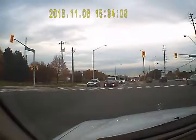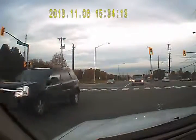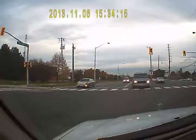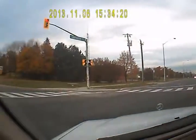Watch again. I move to the left of my lane, then straighten out, and I can see approaching traffic clearly. Then I complete my turn.